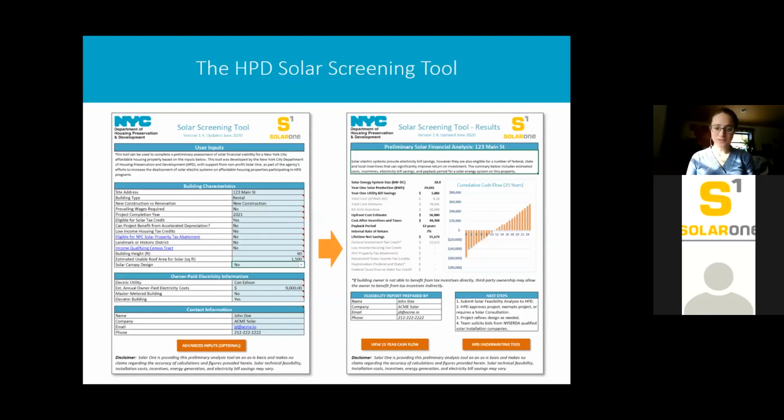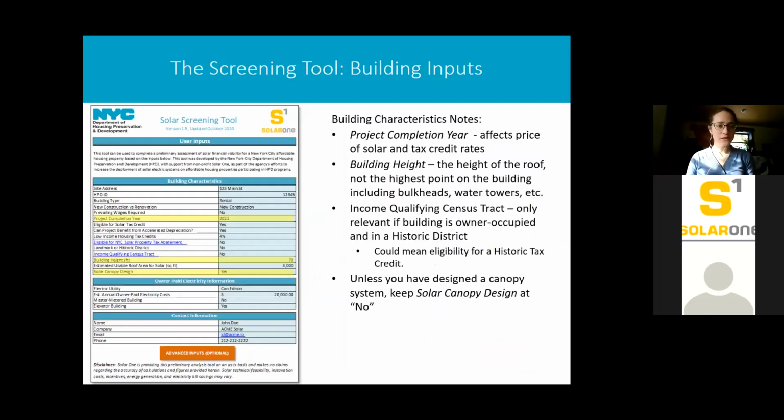So this should look a little familiar, at least. We developed this in collaboration with HPD to make it as simple and user-friendly and accurate as possible. So let's start with the building characteristics. You first put in basic things like the address, the HPD ID, the building type, so rental or co-op or condo, whether it's new construction or renovation, if it requires prevailing wage or not. Not surprisingly, prevailing wage affects the price estimated. And then the completion year of the project, which will affect the solar price and the rates for the tax credits.